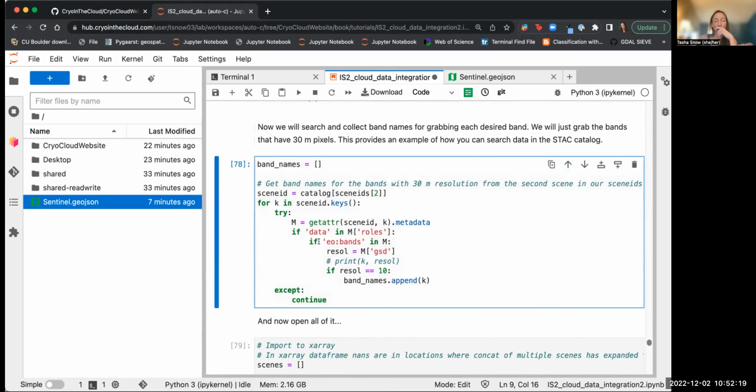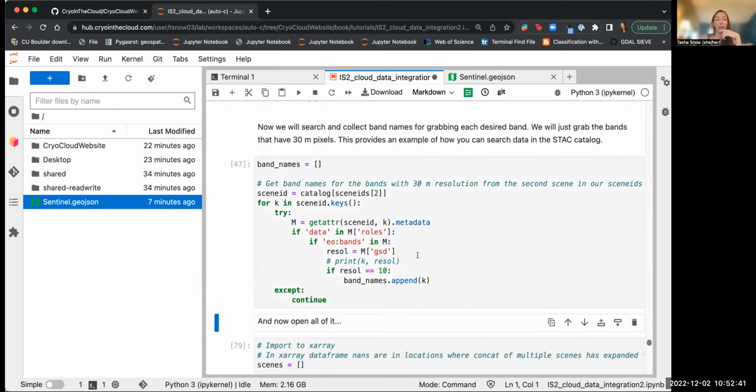And then we're gonna look for what bands we want from Sentinel-2. And we've decided that we want everything that has a resolution of 10. And here's the way that you can access that data and query it.